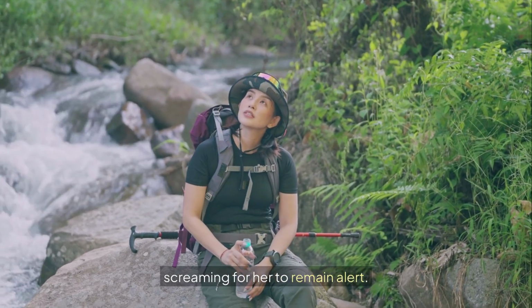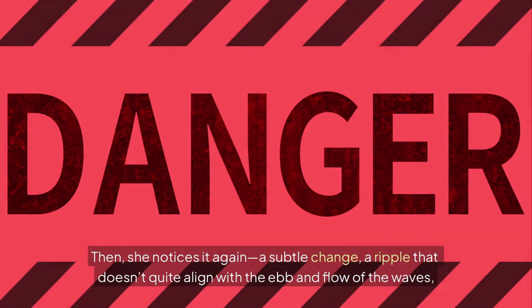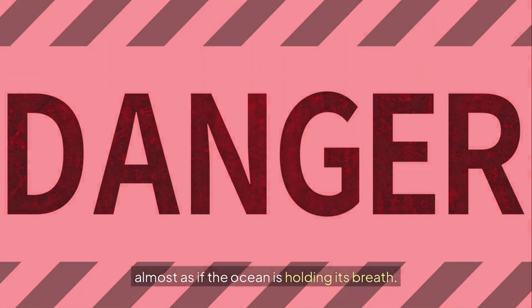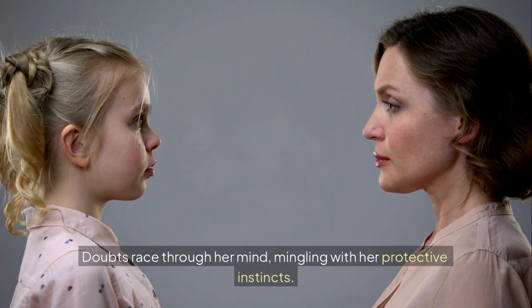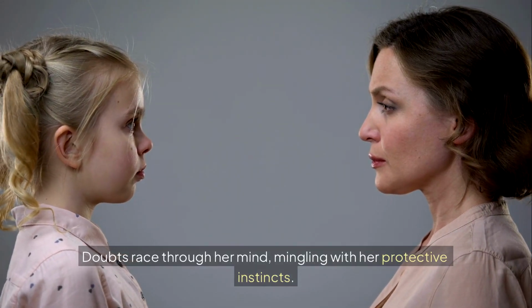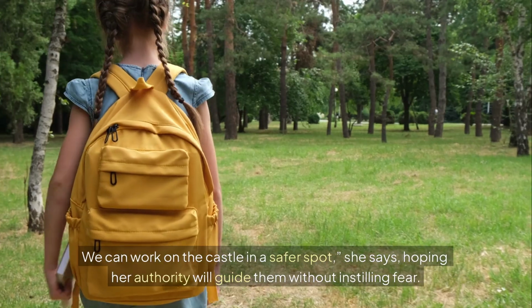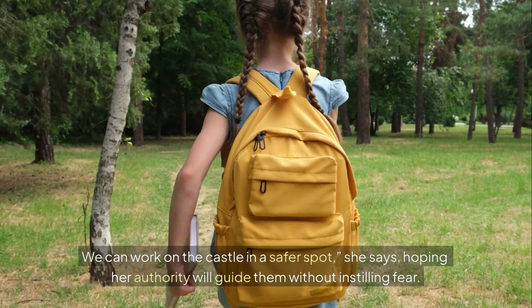Then, she notices it again, a subtle change, a ripple that doesn't quite align with the ebb and flow of the waves, almost as if the ocean is holding its breath. Doubts race through her mind, mingling with her protective instincts. "Let's come a little closer together, kids. We can work on the castle in a safer spot," she says, hoping her authority will guide them without instilling fear.